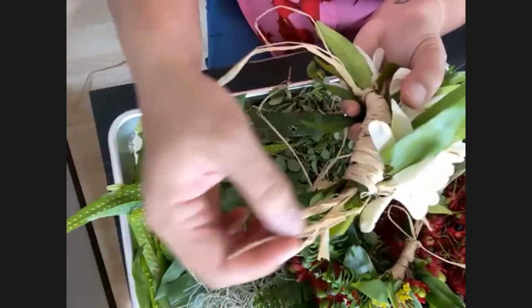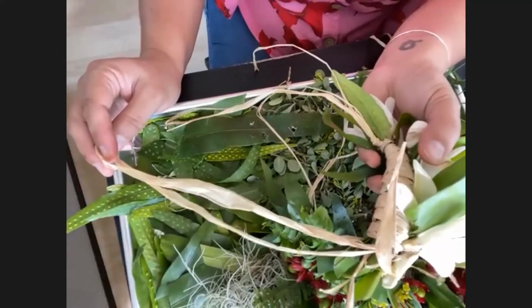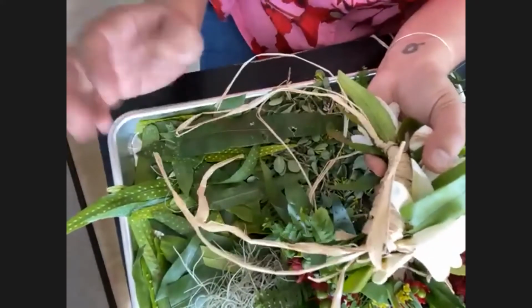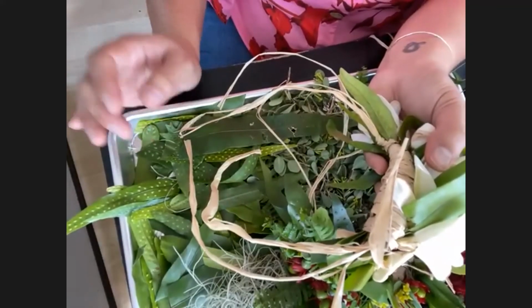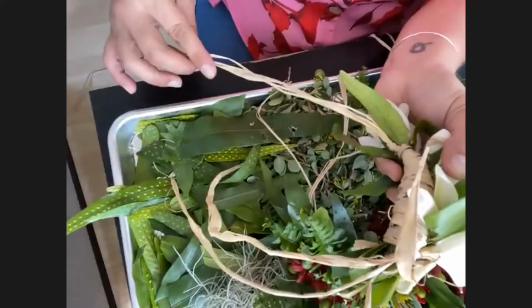The ending of the tails is what's going to let you tie it to your hair or to your wrist or to your head or wherever you're going to put it. These are just little tying cords. So that's why you want to leave yourself a good amount, because sometimes it's not so easy to tie. I always leave myself about 6 to 8 inches on each side to cut it.